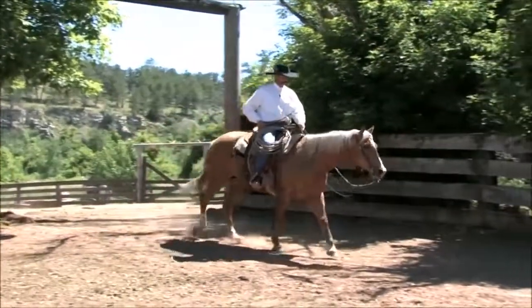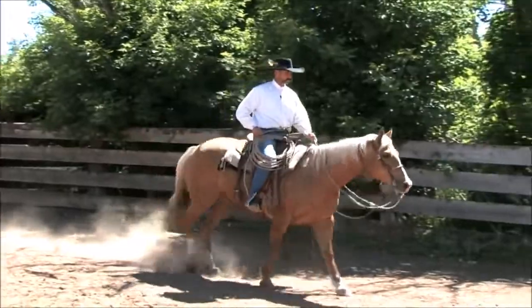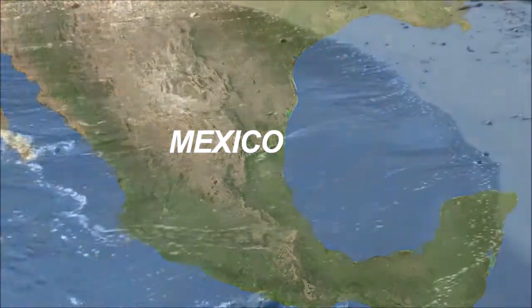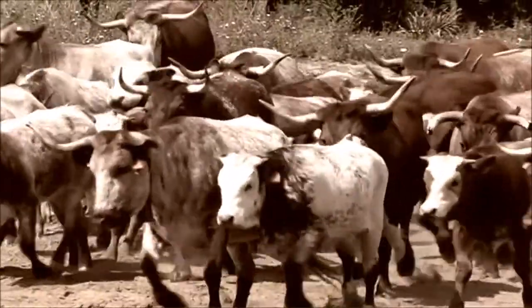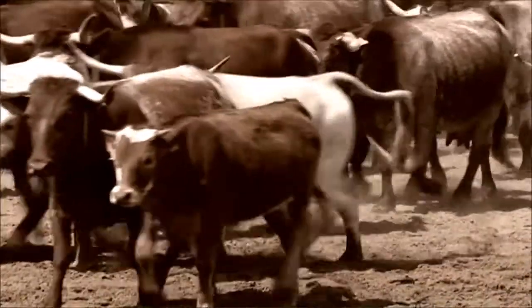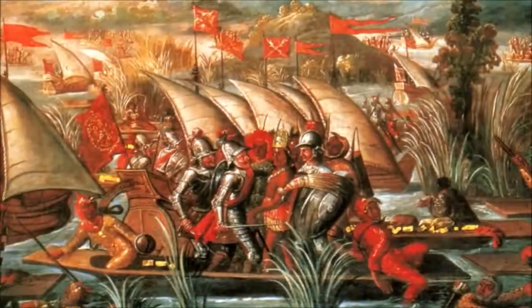The conquistadors transported these skills to the Americas. They were the expert horsemen of Iberia. When Cortez set out to conquer Mexico in 1519, he brought cattle, but it was Cortez's main honcho, Villalobos, who introduced cattle in large numbers for breeding in 1520.